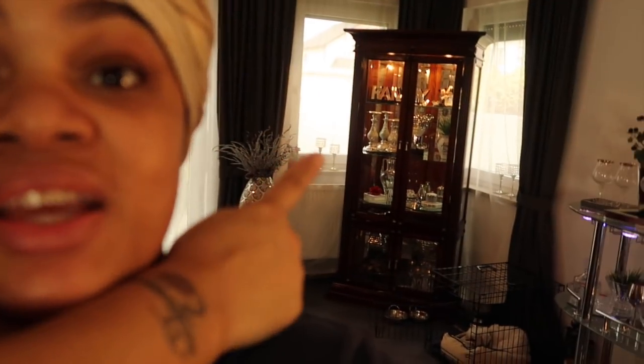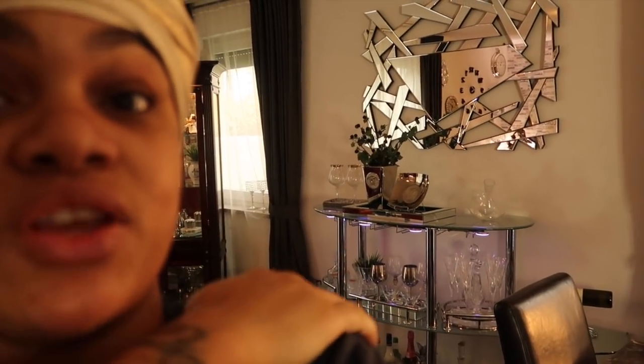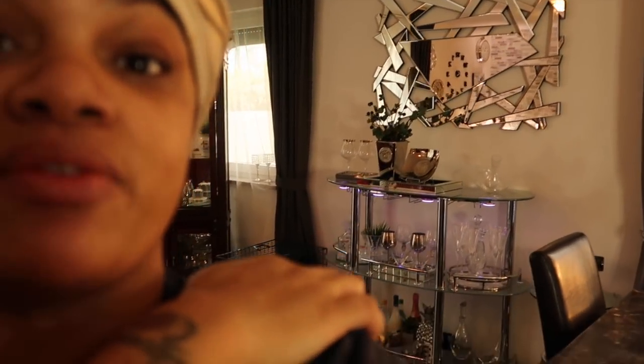We did not have these couches. We bought them as we came here. I did not have that coffee table. I did not have that mirrored console table. Everything that you see in this living room was not in the States with me. I did not have any of my desk items. All of that's new. The only thing that we brought that's still here originally is this curio cabinet. We brought this, but we never used it in the States. That's our first time ever using it.